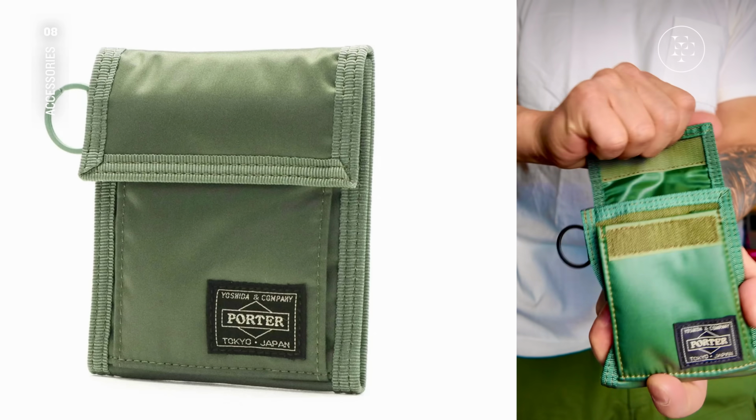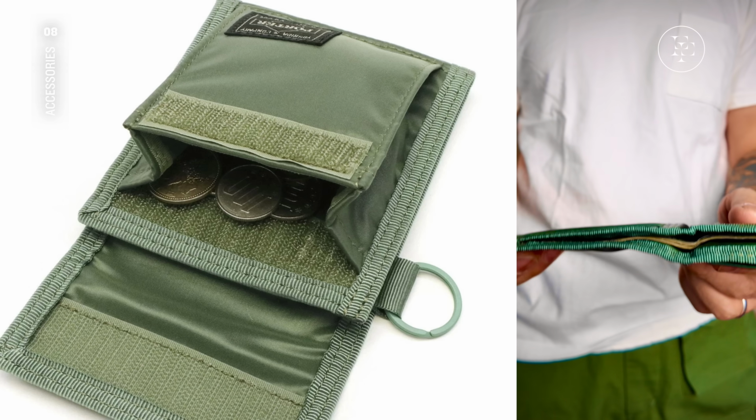This Explorer day pack is made with ballistic nylon and features three layers of compartments and zippered areas. The thing I love most about this backpack are its proportions and small details like these nylon straps that help you close the snaps on these side pockets. And this capsule wallet also has a similar sense of utility and refinement. So that's basically everything I bought in Japan.